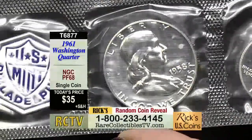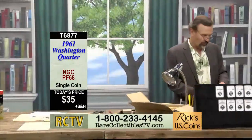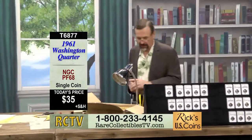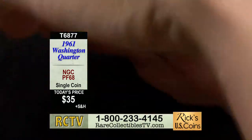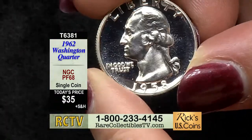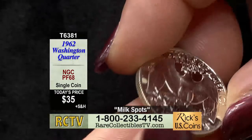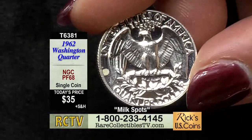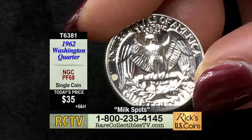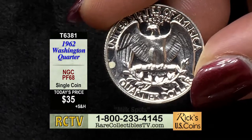Folks, here are some quarters from the same group. Here's a 58 quarter that I cut out. Kim, if you want to just take it out there, one side may look great, and then you flip it over, and all of a sudden you see a milk spot. That side looks, now you do see a spot right there by the rim at around 4 o'clock, but it's pretty small, but that certainly would kick it out of proof 68 grade. But then you look at that huge spot around 8 o'clock on the reverse. Again, those do not come out. That would make the coin about a proof 63 maybe.